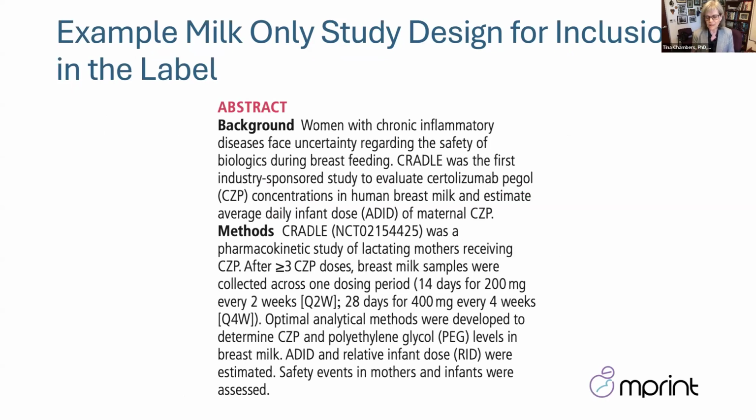It can be, in this scenario, given every 2 weeks or every 4 weeks. And so if the mom was taking the drug as she normally would every 14 days, then the samples were collected over that period. And if she was taking it every month, then the samples were collected over the month-long period. And they used analytical methods that were developed specifically for certolizumab and the polyethylene glycol component of the breast milk. Average daily infant dose and relative infant dose were estimated, and they also captured safety events, adverse events in the mothers and the infants.